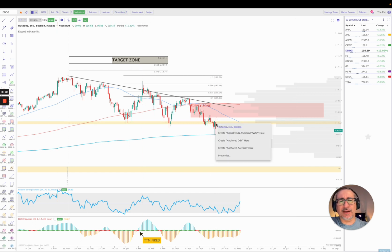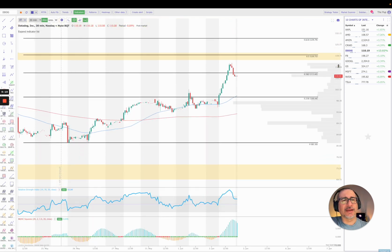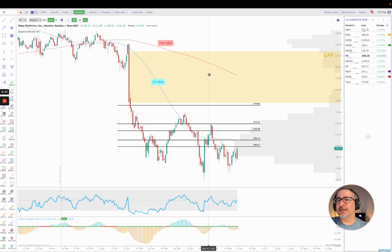This was their earnings right here. What I would normally do on earnings is drop an anchored VWAP, and you could see we blasted through that today. So what I would also do is drop another anchored VWAP up here. This is probably where the target eventually is going to be, 139. It might take a few weeks to get there if we continue to rally. But keep in mind, we did just go back into a squeeze here. So might see some consolidation off of this move on Datadog today. Looking at short-term targets, over 111.65, you can see 120.72, 129.79.